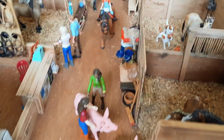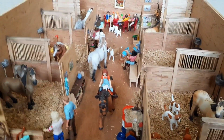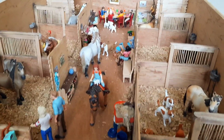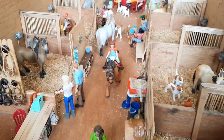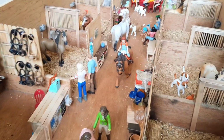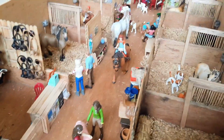Okay, I'm not going to lie, it's quite chaotic. No, it's not chaotic. It's quite full. I think that's how I would describe it. There's a lot of stuff going on. And that's sort of an overview of the barn. It's very exciting. I absolutely love all the different things that I've added and changed. So I can't wait to show you.